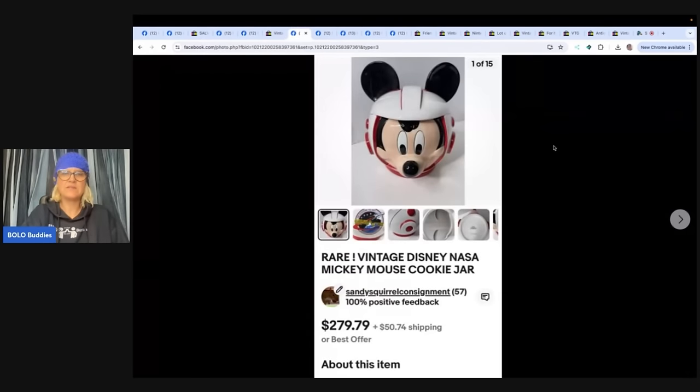This is a rare vintage Mickey Mouse, NASA Mickey Mouse cookie jar. Hello, I found this beautiful Mickey Mouse cookie jar at a Goodwill. It was half off day. I paid $18 for it and it sold for $200. I could not find any comps on this cookie jar. I knew I had something special with it.